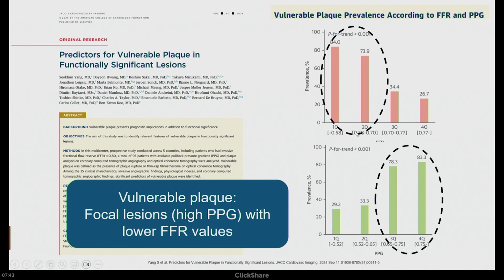So the lower the FFR value and the more focal the disease, so the higher the PPG. These are studies that have done physiology in a comprehensive, systematic fashion with an imaging modality like CT and OCT. These are the patients that have vulnerable plaque, which highlights further the concept. These are the patients that are probably more likely to benefit from the interventions that we can offer in the cardiac catheterization laboratory, because these are the high-risk patients with focal lesions and very low FFR values.